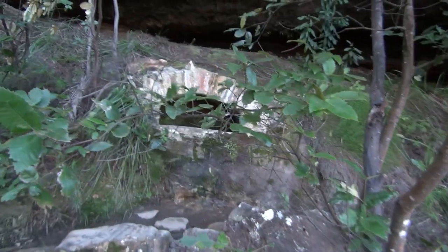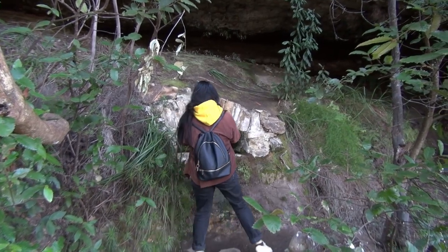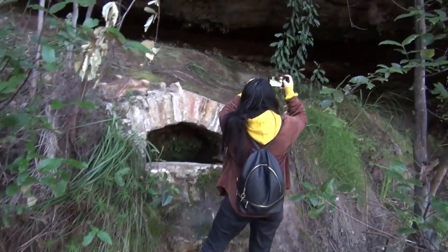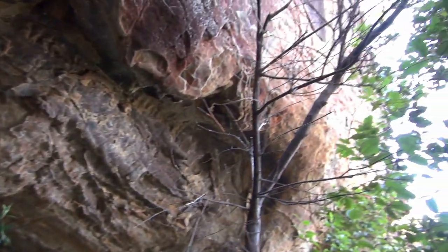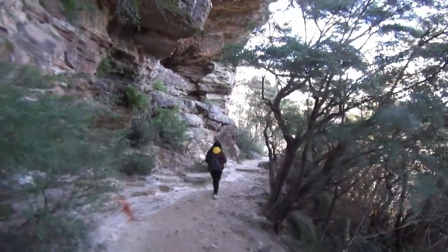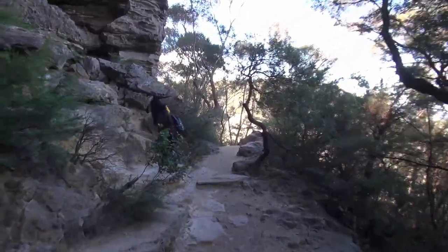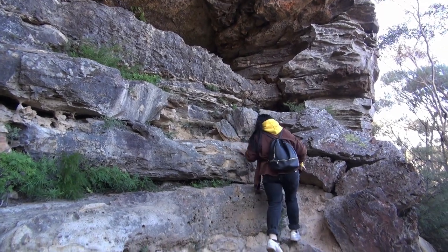Oh, what is this, huh? What is inside? Huh? Hmm? I think the campfire. Oh, okay. So this is where people used to camp. Be careful.